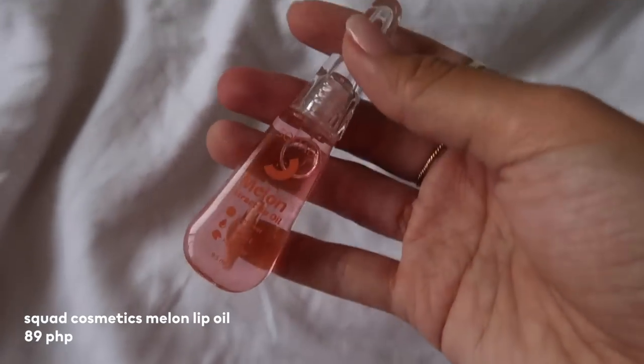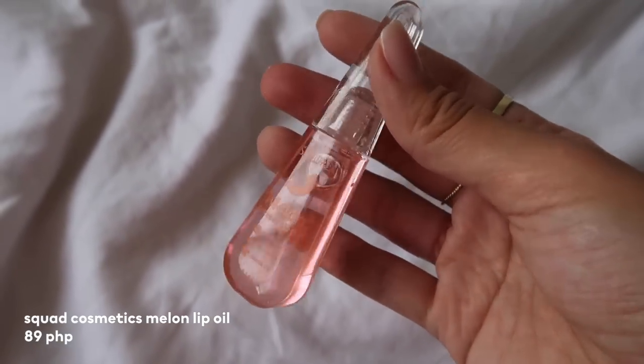If you're really not into gloss but you want something to hydrate your lips and moisturize overnight, definitely recommend. If you want a topper as a clear gloss, this is such a great topper because it's only 89 pesos. Okay, so lip and cheek tints.